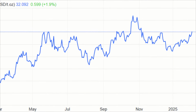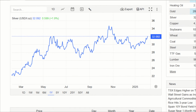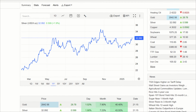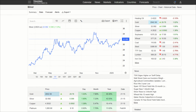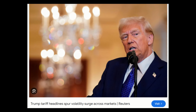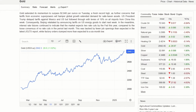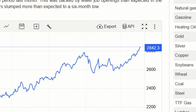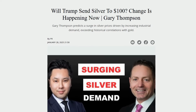So in today's market, silver is on the rise. Looking here at the silver chart, we can see that silver has been on the rise for over a year, going from just $22 this time last year up to over $32 today. But this is just the beginning. Every day now we are seeing more uncertainty in the world, which is a driving force pushing these commodity prices higher. Every day we are hearing more and more tariffs from the Trump administration and counter tariffs by other world leaders. This has seen gold hit a new all-time high this week, and some analysts and industry experts predict that silver could reach $100 per ounce in future.